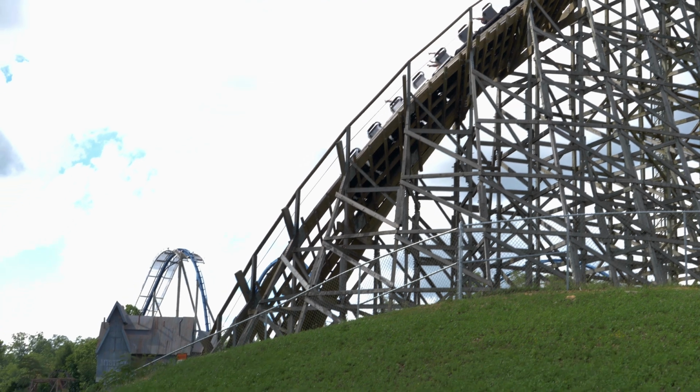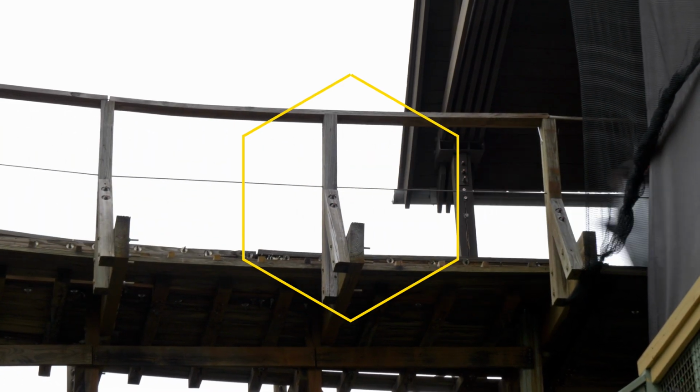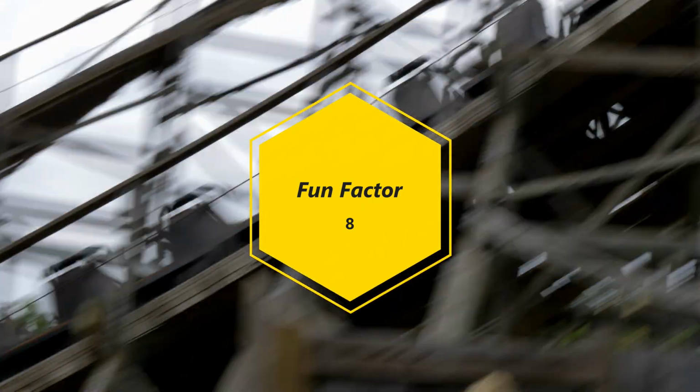I'm also a huge fan of Thunderhead's snappy transitions. The coaster is lightning fast with its transitions, moving from turn to turn, all while sneaking in a few pops of airtime. Fun factor gets a score of 8.